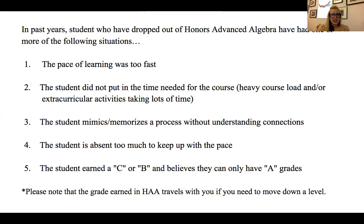Okay, the student earned a C or B and believes they can only have A grades. So we've touched upon this one quite a bit. So we're looking for students who are not looking at the grade, but are really interested in the learning itself, and are not just obsessed with earning solid A grades. Most kids who come to this class are used to getting A grades. We understand that, but we're hopeful that we're getting students who have a deep love of learning mathematics and are not just obsessed and demoralized on those opportunities or on those days when they don't earn an A grade.